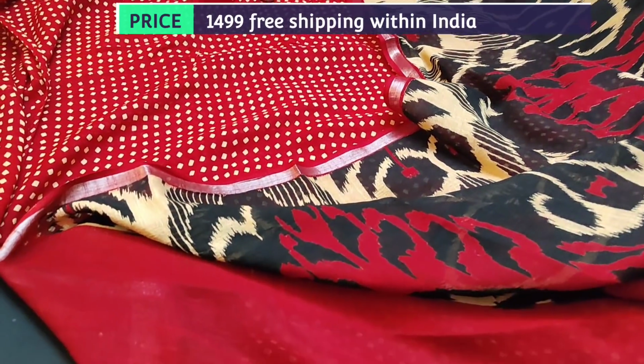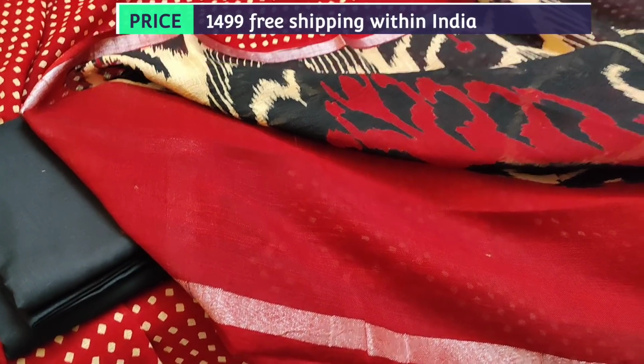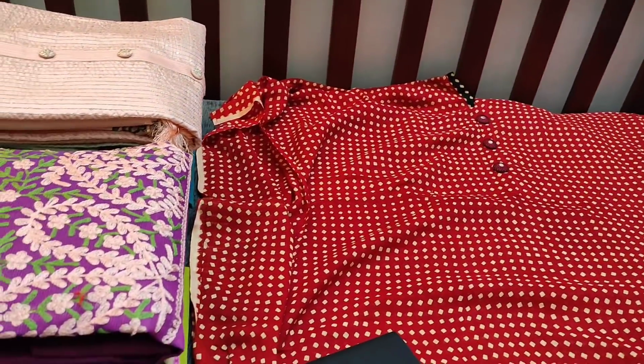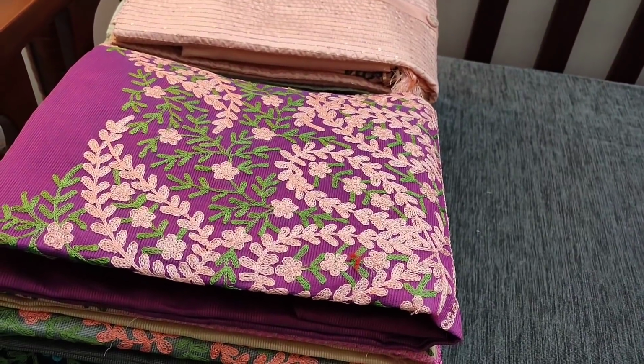It's a premium fabric, apt for summer. Beautiful color in bandhani prints. Priced at 1499. Let us see the next design.